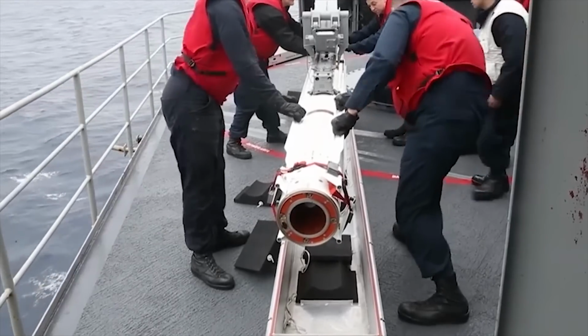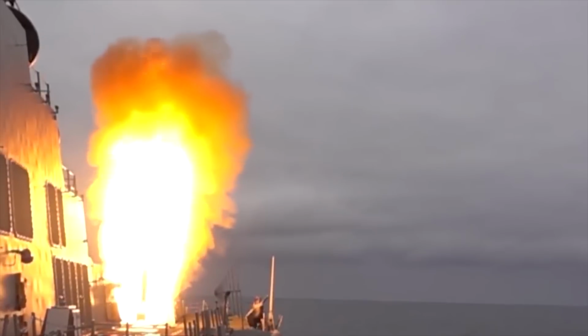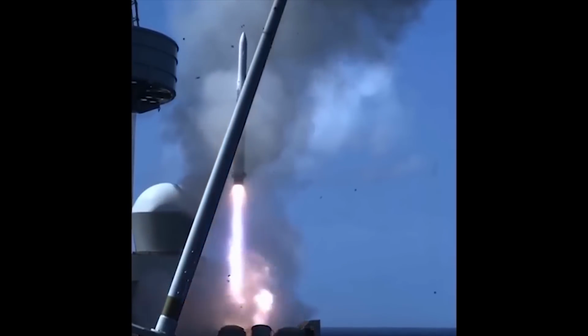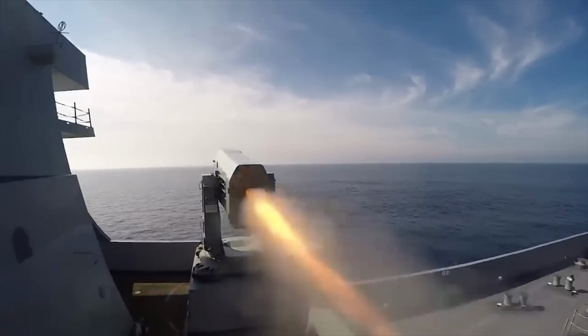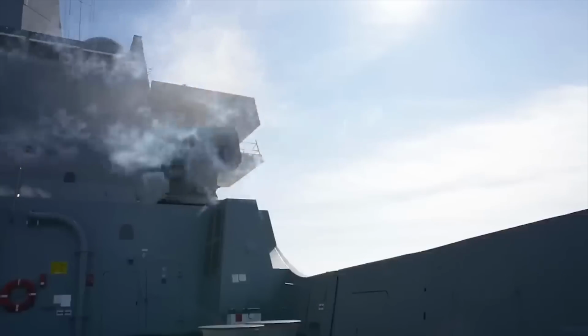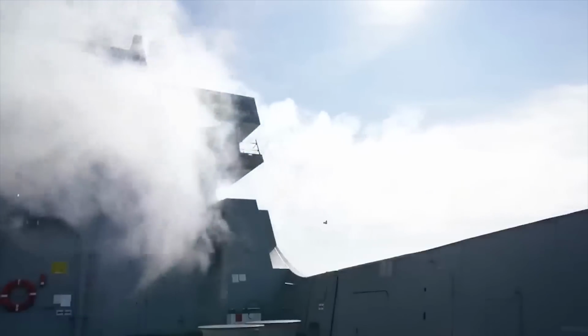Weapons of the Ford class include 2 launchers with 16 evolved Sea Sparrow missiles each. These missiles are used to defend against incoming high-speed maneuverable anti-ship missiles. The ships also have 2 launchers with 21 rolling airframe missiles. These are also used against incoming anti-ship missiles.